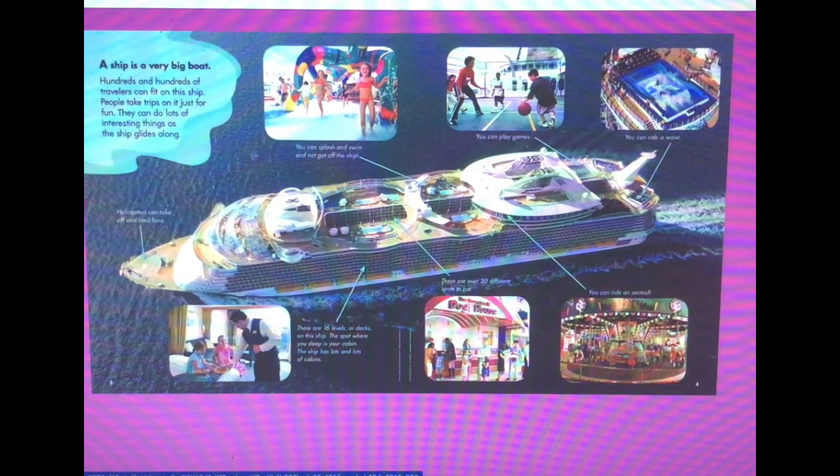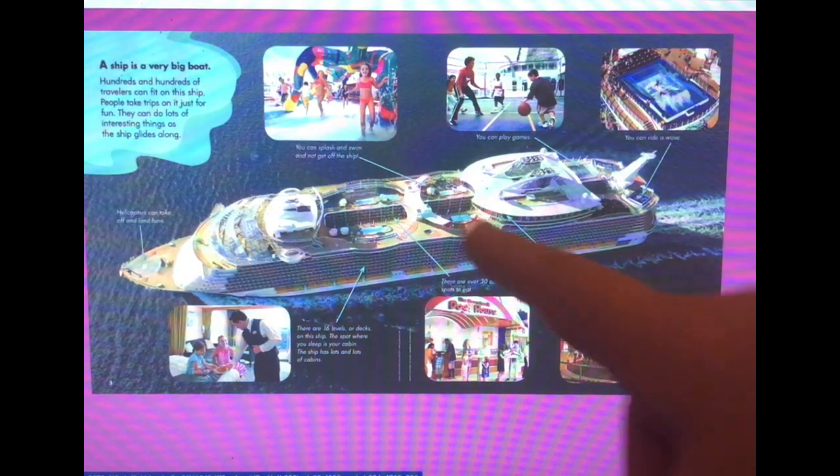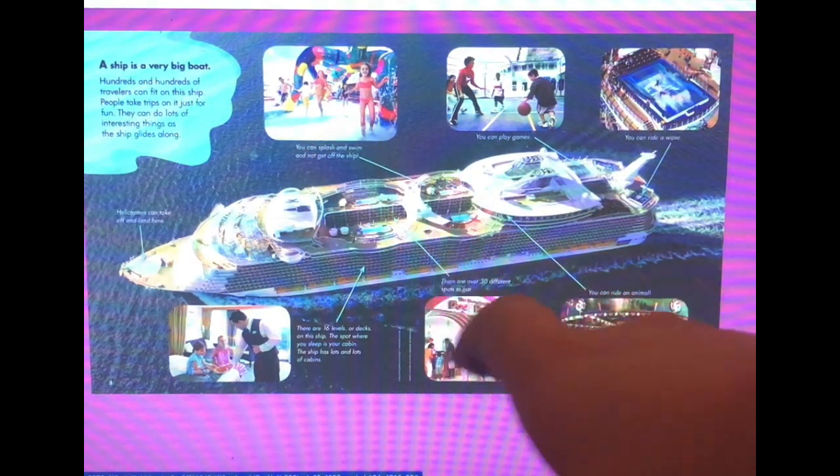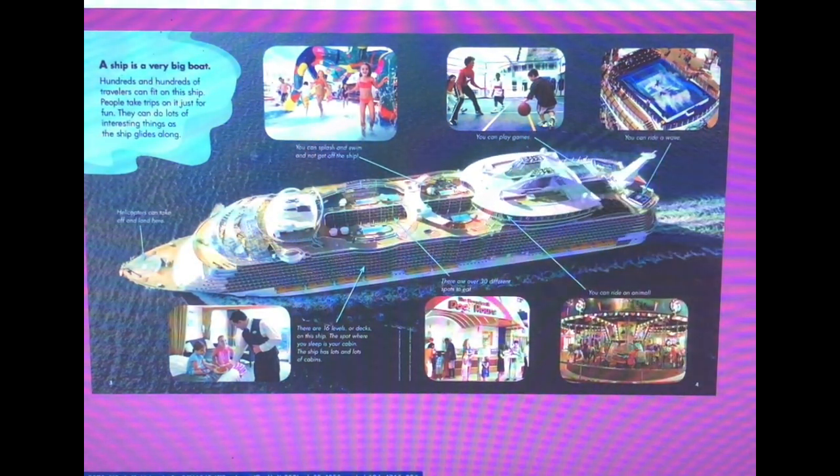So here is our ship. And how is this different than the boat we just read about on the last page? It's much bigger. Let's see what kinds of things happen inside the ship. You can splash and swim and not get off the ship. So right in here, okay, they're kind of at a pool or a water park. See that pool in there? You can play games. They're playing basketball. You can ride a wave. This is an activity that pretends that there's like a wave that you would surf on, okay?